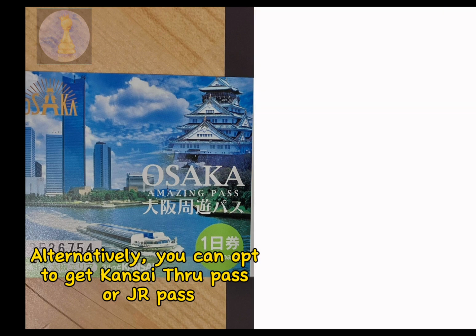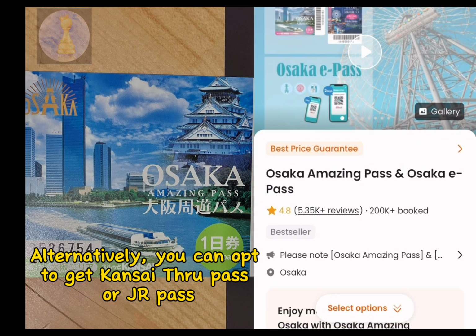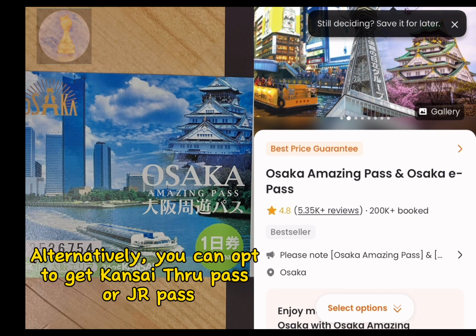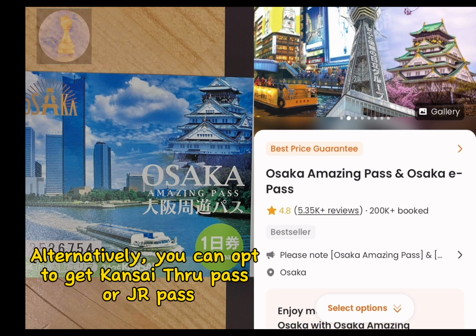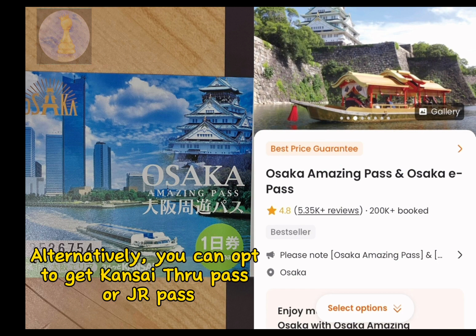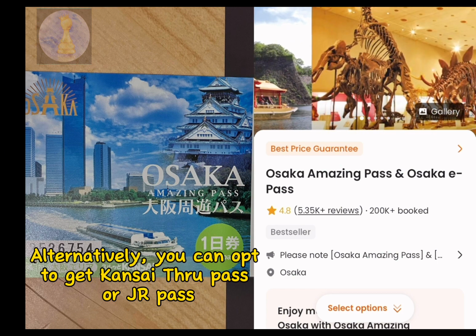So it depends on your itinerary whether you have to get the 1 or 2 day pass for unlimited trips on the Osaka subway, tramway, and the bus. But for us, we just have 5 full days touring around Osaka, Kyoto, and Nara. So we planned to book an Osaka Amazing Pass just for a day.